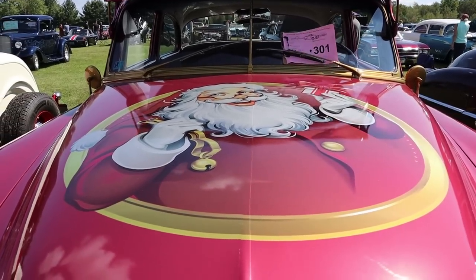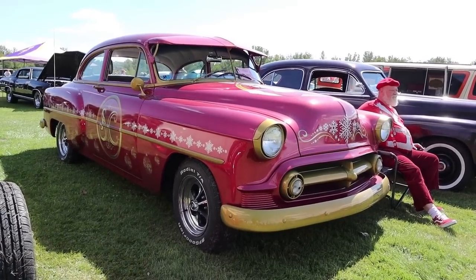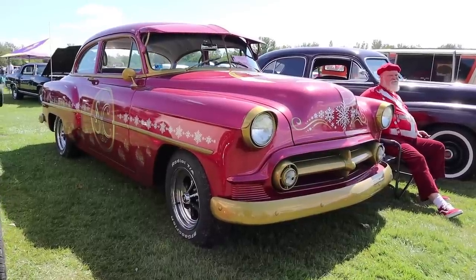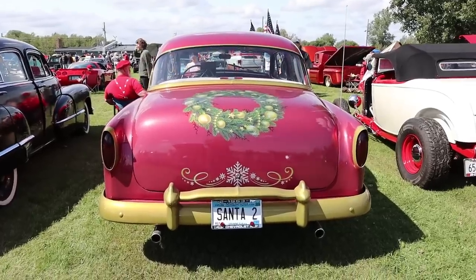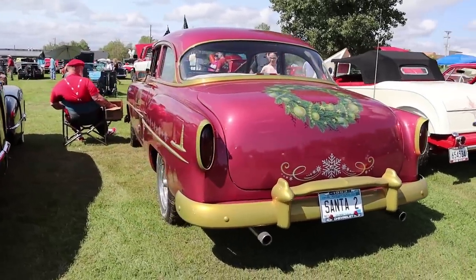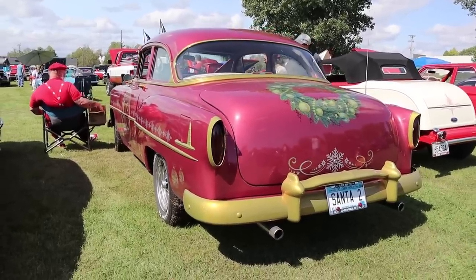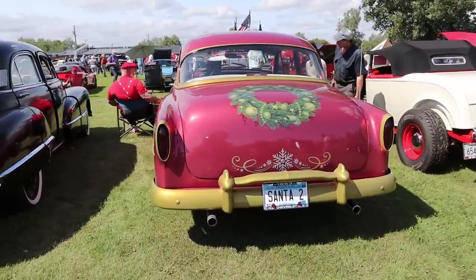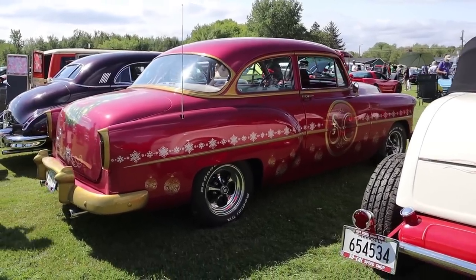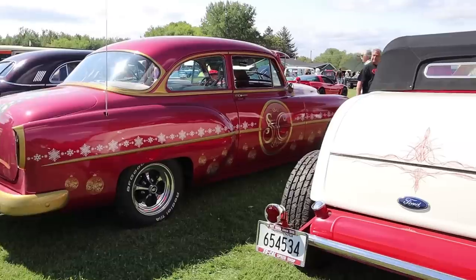Christmas is coming. Yes, it is. Old Saint Nick here, this 53 Chevy. Seen this a couple times. Santa appears in my shows every once in a while just to see how I'm doing. He's excited about the Christmas season coming up, he said, and getting all his reindeer in check. He's just taking a little time off before the big season hits for him, which of course is Christmas.